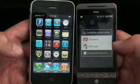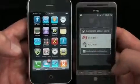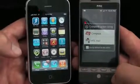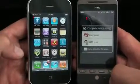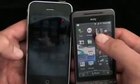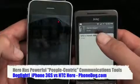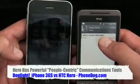And there's an HTC email program, as well as the Gmail program, which I'll get into in a little bit. I hate the stock Android Gmail app. The HTC Mail app is a little bit better. But I can go in also, and I can see from Aaron that I've got a notification that he sent me a message in my Gmail account.